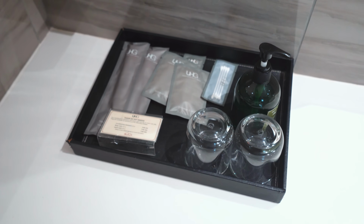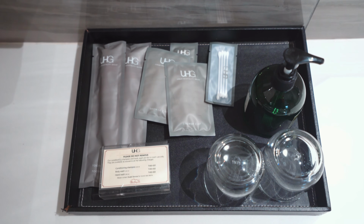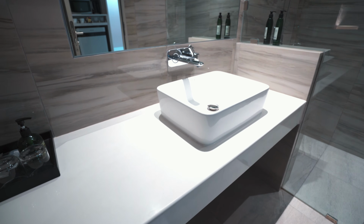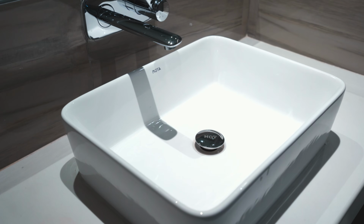For the amenities, there's toothbrush, shower cap, cotton buds, more shower cap, more cotton buds, 2 cups and a bottle of hand soap. And right beside it is the wash basin area. Very spacious. You can put a lot of things, but I mean, if you're just staying for 1 day or 2 days, what will you need it? The wash basin looks very nice, and beside it is the shower area.